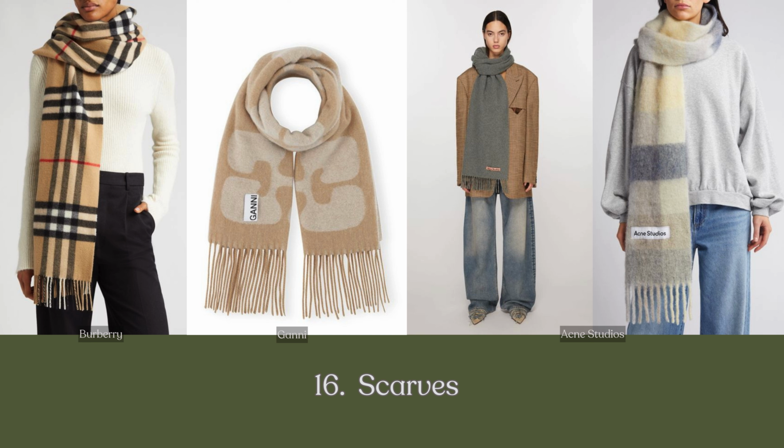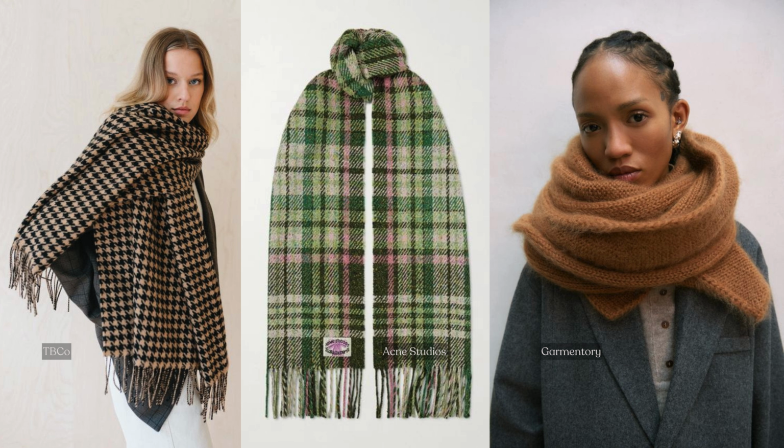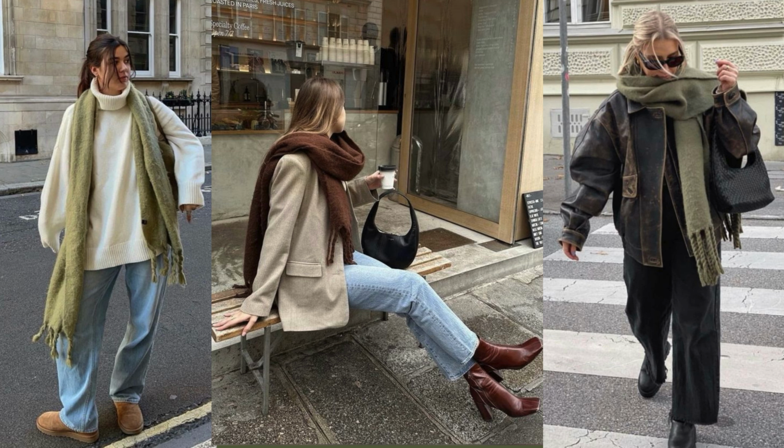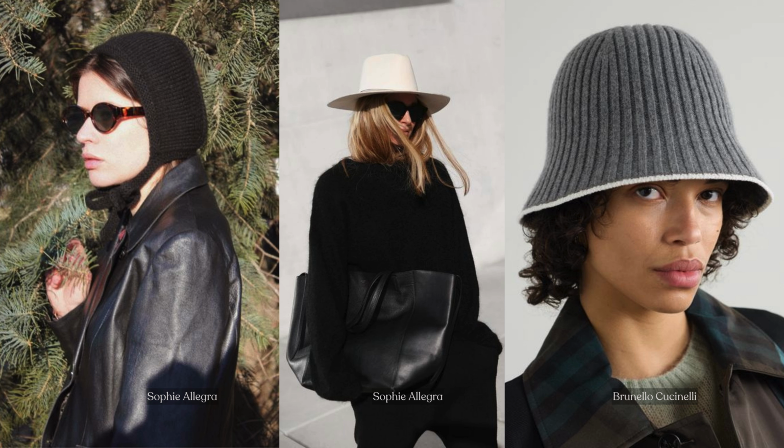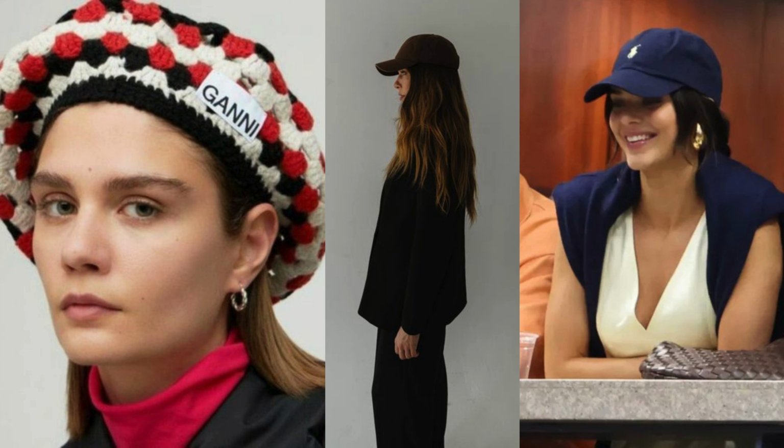Scarves add both warmth and style to your fall looks. Opt for classic patterns like plaid or houndstooth, or go for a solid color to add a pop to your outfit. A stylish hat, whether it's a fedora, beret, or beanie, can elevate your fall outfit and add a bit of personality. It's also a practical choice for those cooler days.